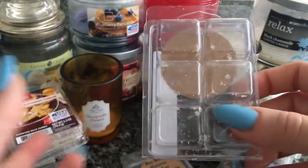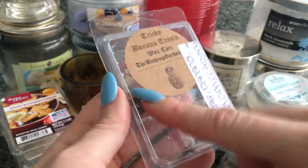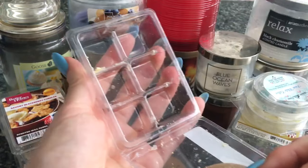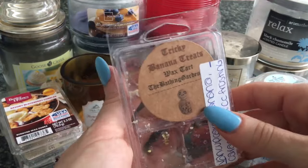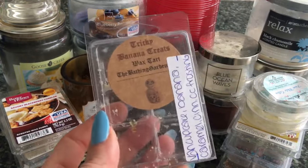I may feel differently had I melted this in the fall, but for whatever reason, I think it was just because I had like 2 or 3 cubes in here that it was just one of those ones that I didn't want sitting around because it was almost gone. So I didn't want to hoard it to the fall.